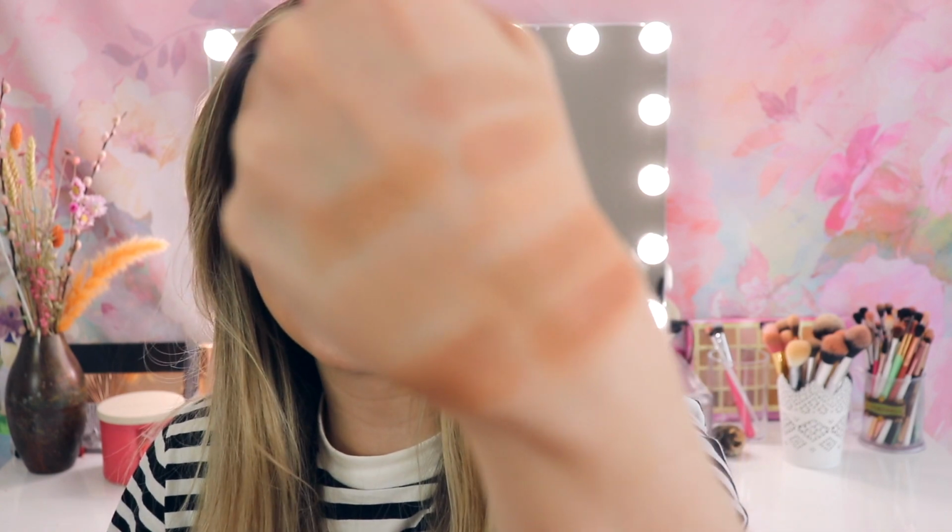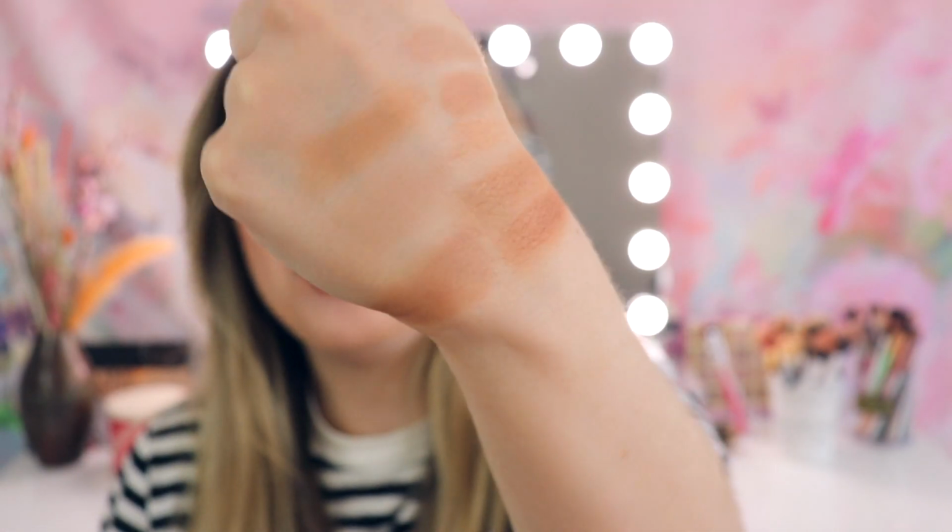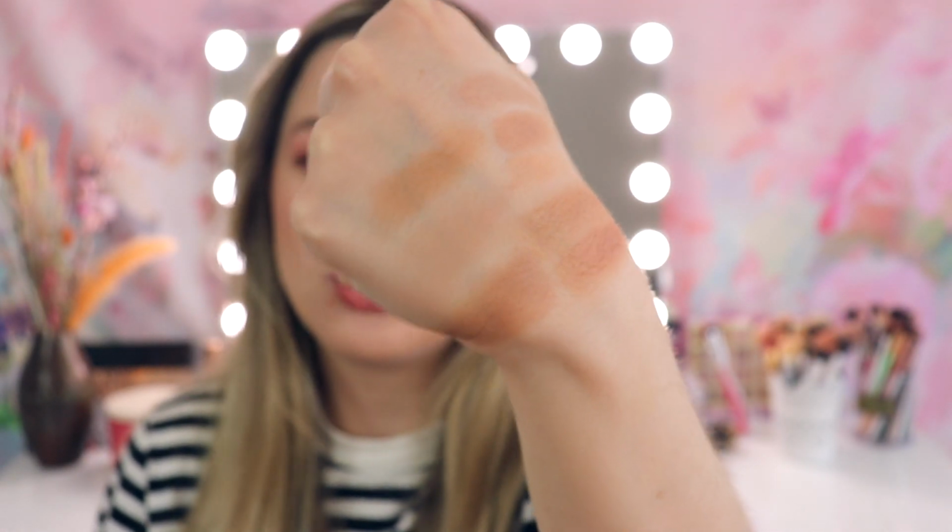So this one is definitely a bit warmer than the other one I just showed, but this is what that looks like. As you can see, I have the swatch at the top right there. It's absolutely beautiful. It blends out super nice. It's so smooth on the skin. And I just think the shade is absolutely beautiful. So that is the Charlotte Tilbury Airbrush bronzer. I highly recommend this one.